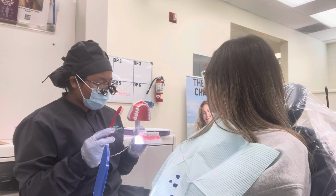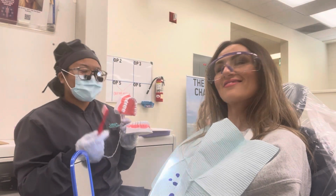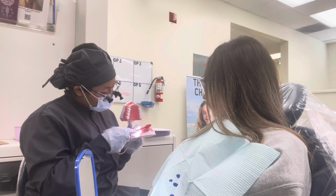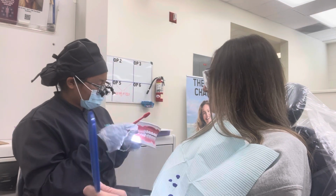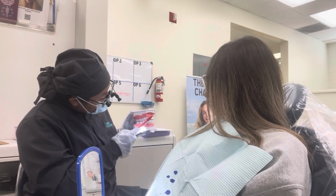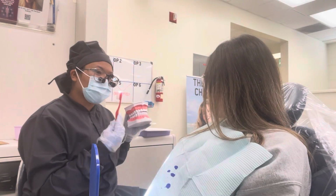Okay. So I would just do the modified Stillman because after seeing your charts, you don't have any perio and you're not a child, so I think you'll be okay with this one. You would want to go a little circular, and then you want to brush it up. You want it a little bit angled towards your gums, so you can try and get under that. It's called free gingiva. It's a little under your gums, and it's open, and that's where the bacteria really builds up because it's nice and warm and damp.